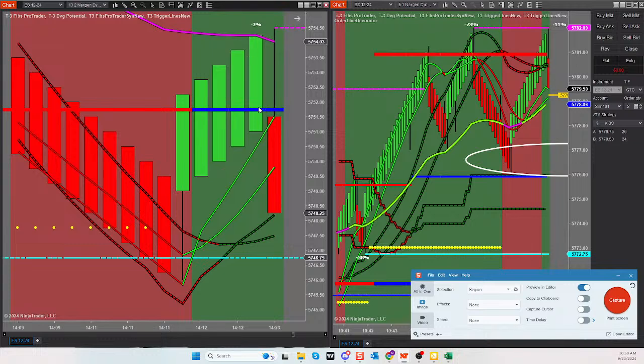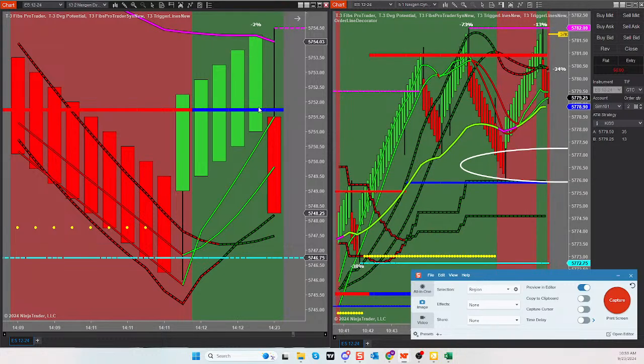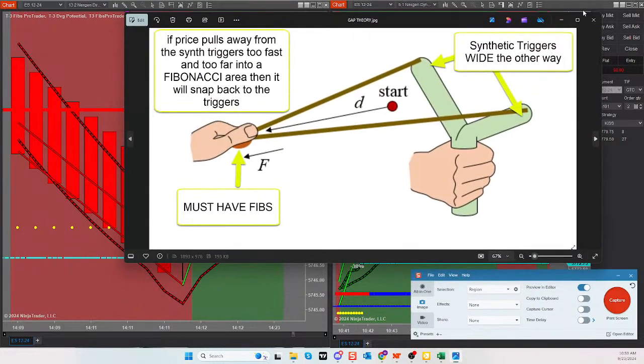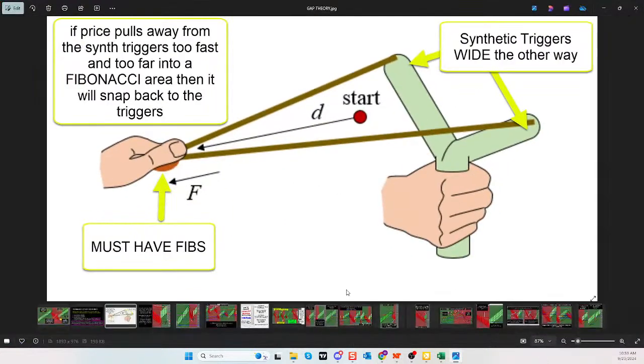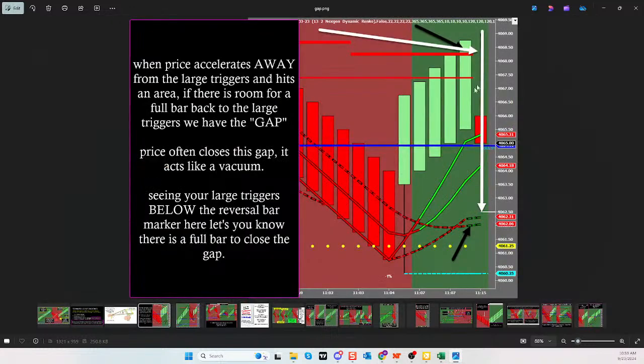And the fact that there's a fib here, you're not going long anyway, right, John? But if this fib weren't here and it was just a midband floating out in the middle of nowhere, this would keep you patient. And that's called the gap theory. When price reaches any area and it accelerates away from those large triggers, a full bar or more, the gap theory says price is likely to snap back like a slingshot. So whether it's a fib or a midband, fibs are terms anyway.